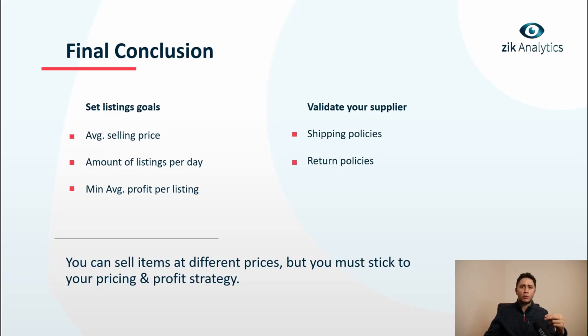So even if you find a product that is very good to sell, okay, but this product does not match your strategy in profit on average, in pricing, and it's too extreme to one of the sides, you don't sell it. You just avoid it, you look for other products. Believe me, there are enough products to sell.